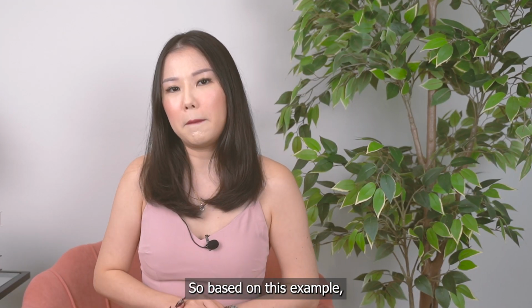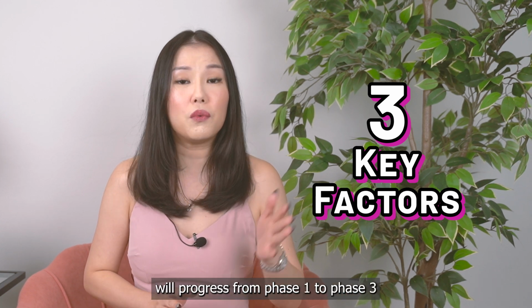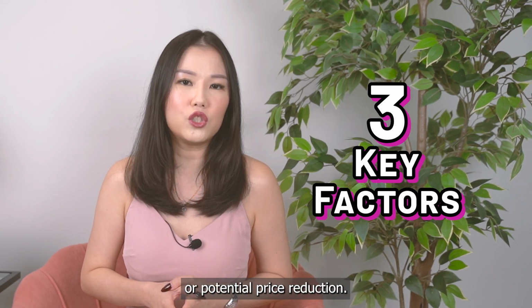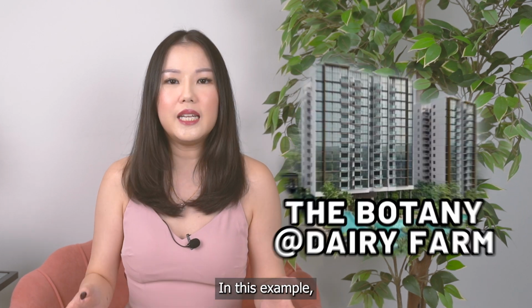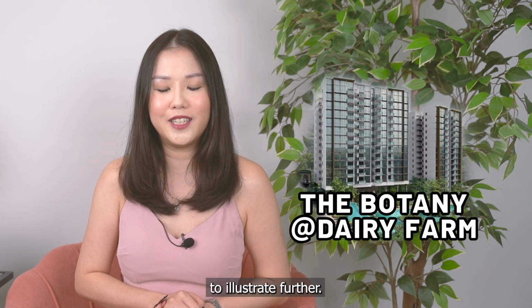So based on this example, there are 3 key factors to determine when a development will progress from phase 1 to phase 3 and if there is room for price increment or potential price reduction. In this example, I will use a current launch, the Botany at Dairy Farm, to illustrate further.